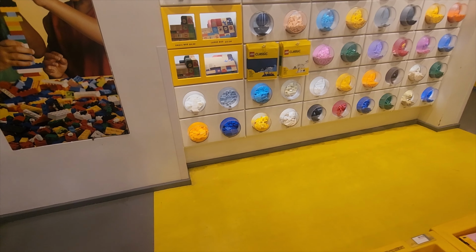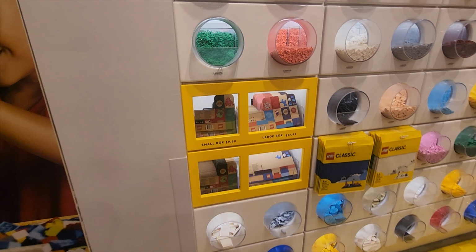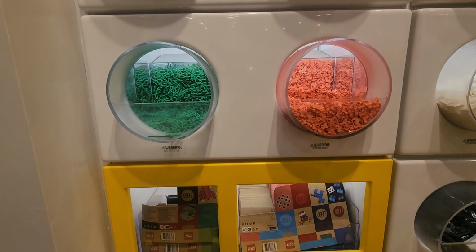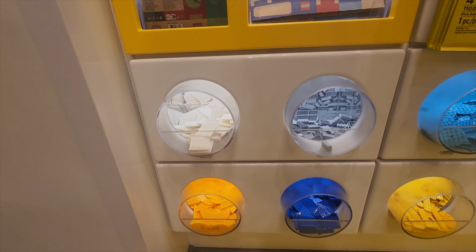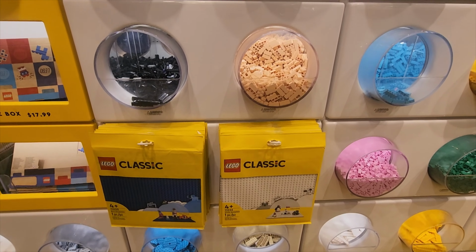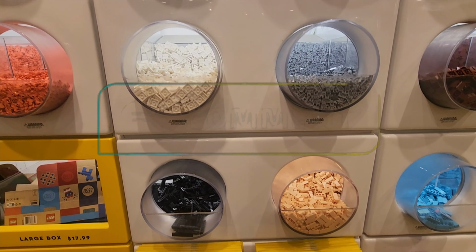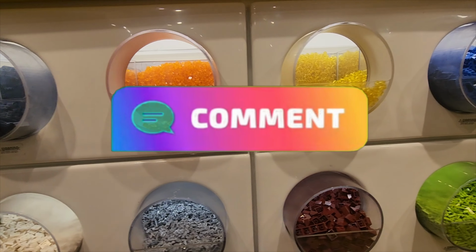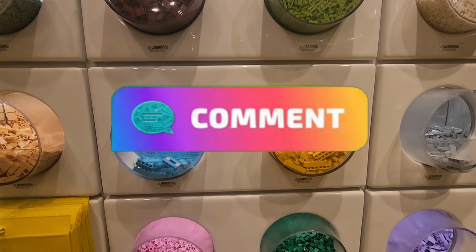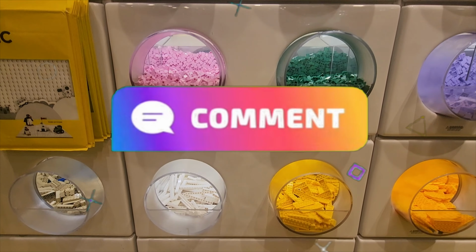As far as the PAB wall, sorry, not bad as far as parts here and there. Some of these bins were actually fairly empty. I was very, very surprised. They just hadn't stocked them or something from the weekend. I'm not exactly sure, but everything was swept and cleaned and nice and pretty. It's just there wasn't a whole lot that was full.